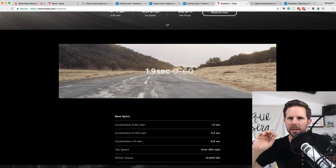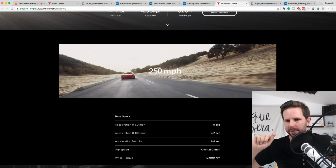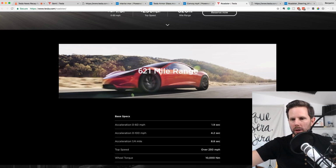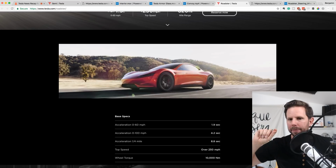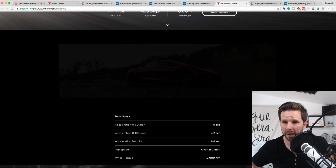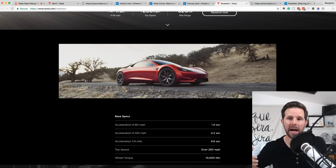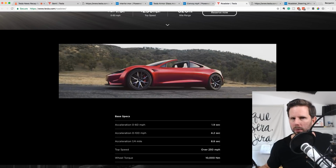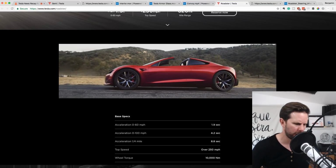Now, the question is, if there was some major advancement or innovation in how they're able to fit batteries into a smaller vehicle, a smaller profile, then we may see a 120, 140, maybe a 200 kilowatt hour pack for a Model S, a Model X. I don't think a Model 3 will get that upgrade, but maybe it will.